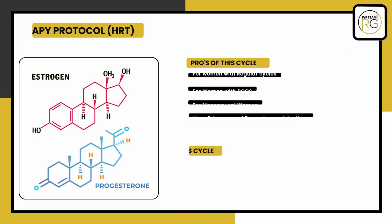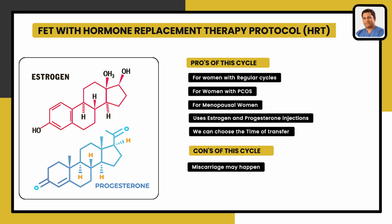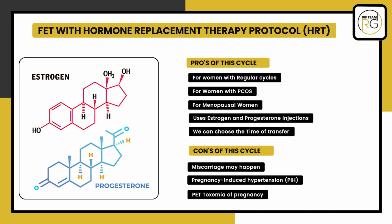But there are concerns that in some women, miscarriages may happen, or they may develop PIH, that is pregnancy-induced hypertension, or PET, which is toxemia of pregnancy, a potentially fatal condition as well. So, the decision to choose the right kind of protocol to carry out an FET has to be taken with due consideration. In most cases, FET in a natural cycle setting is the best protocol. In certain other cases, we may have to resort to a modified natural or an HRT cycle. During those times, we need to exercise due precautions and make sure that we do not go wrong.